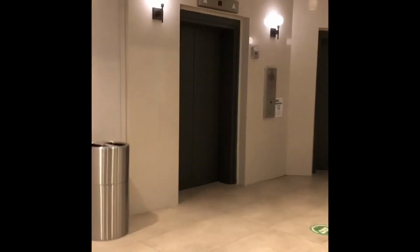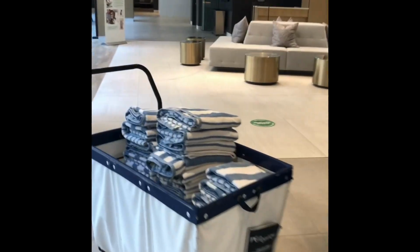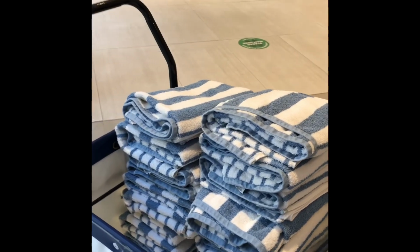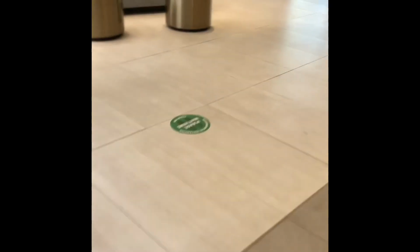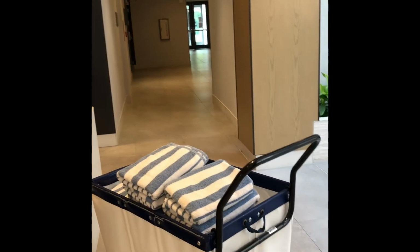So this is coming back down the hall. This is behind the front desk. These are the guest elevators, which I said we never use unless the employee elevator or staff elevator is broken. You can see here's some pool towels getting ready to be stocked in the pool. So as I said, that hall there next to the desk is how you get to the pool area to clean.